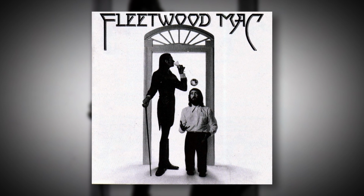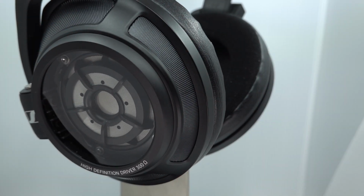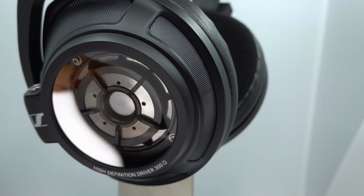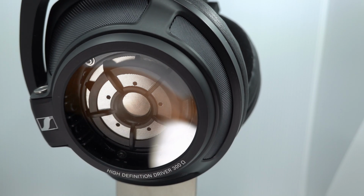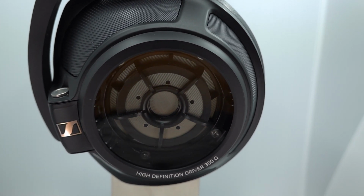Okay, I'm going to go to some Fleetwood Mac, and I'm going to check out Rhiannon off of their 1975 album. This has got a really nice bass on it. I just don't know, it doesn't sound like it's an exacting bass. These don't sound bright at all. They sound like they've got a nice sparkle layer on the top of everything.